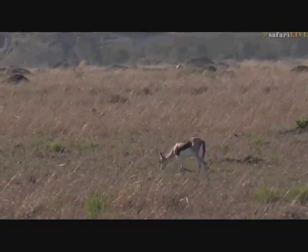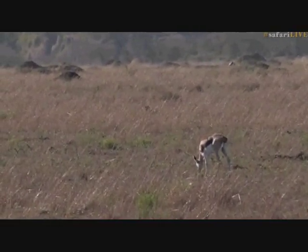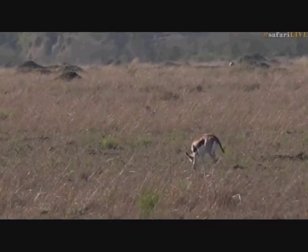Oof, she's stalking now. She's in the grass. And this little Tommy's moving slowly closer to her.